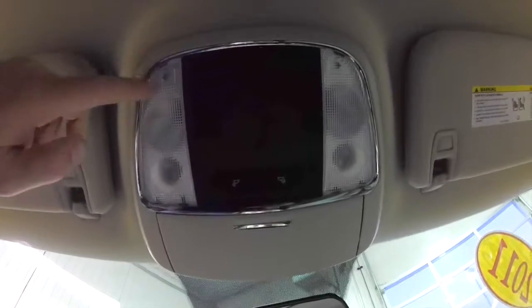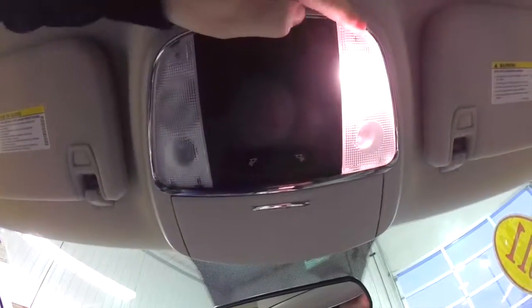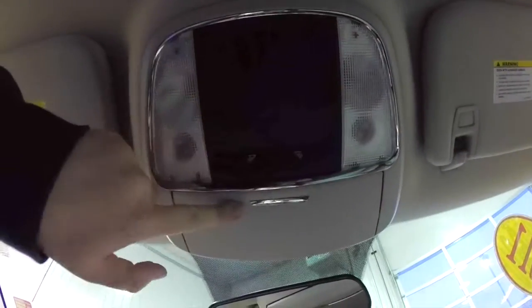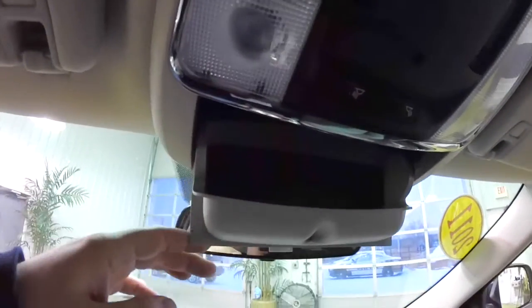Alright, and looking overhead, you have map lights and reading lights. You've also got a sunglasses holder.